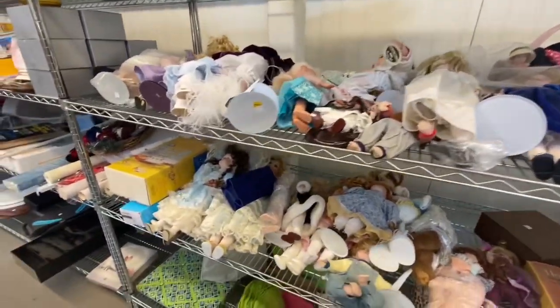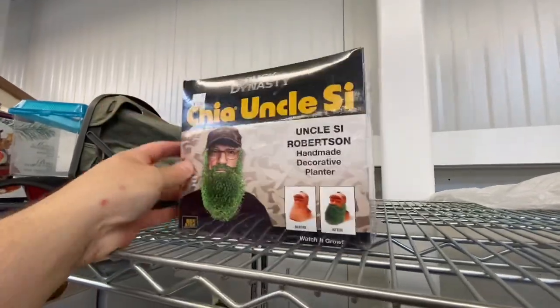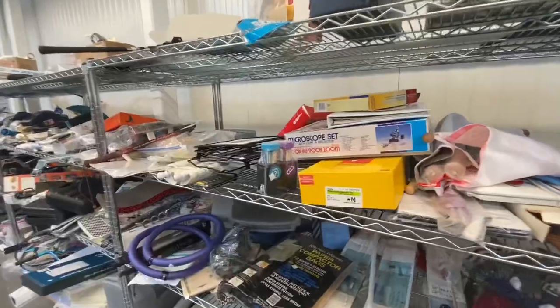I just have to say this: for the most part, porcelain dolls are fool's gold. They just aren't worth much. A lot of this Chia stuff you're going to see, even unopened, is just not worth it. It's stuff that just didn't hold its value, especially Duck Dynasty stuff, honestly.